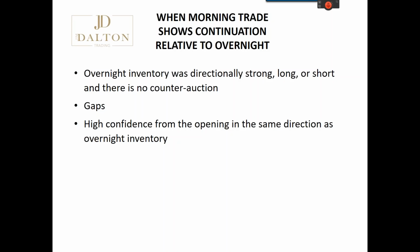But like I say, if overnight inventory is long, for example, and there is no correction to overnight inventory, that very often is a very good sign for the upside. If overnight inventory is short and the market opens and begins to sell off, that is usually an indication that the market was fairly weak overall.